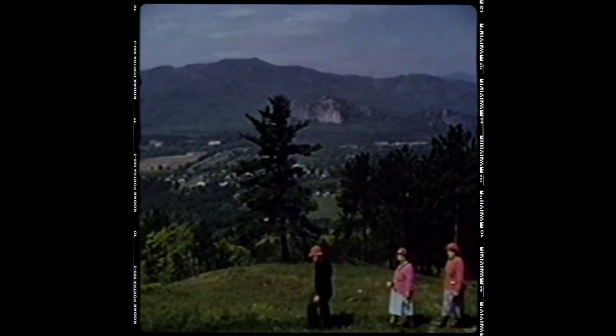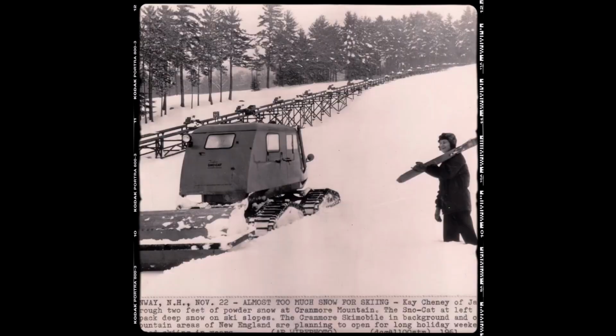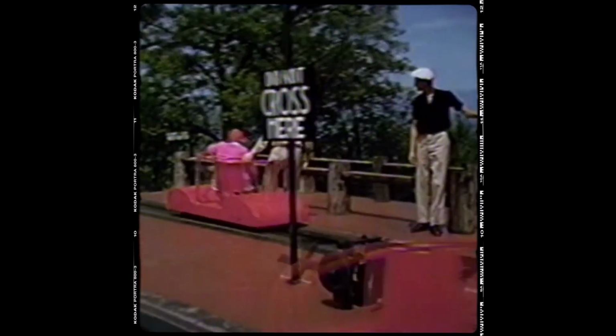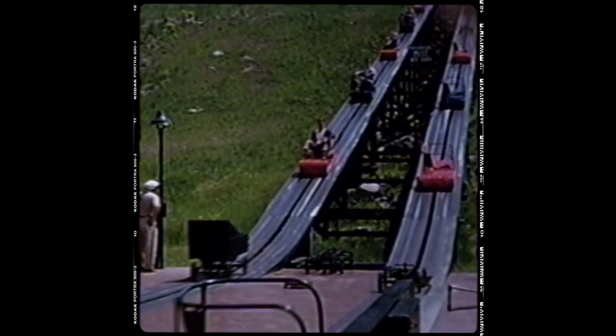We have such a rich history when it comes to the Honda Schneider Ski School, innovations in grooming and snowmaking, and the snow trains. Back in the day, the Cranmore Ski Mobile was one of the premier summer attractions in North Conway. This is what really put Cranmore on the map for summer operations.